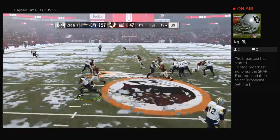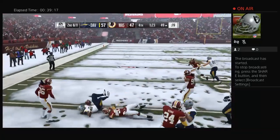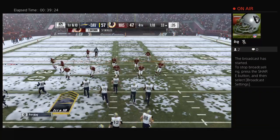They run it again with Williams. And he gets this inside the 35-yard line. And a nice carry there of 15 yards.